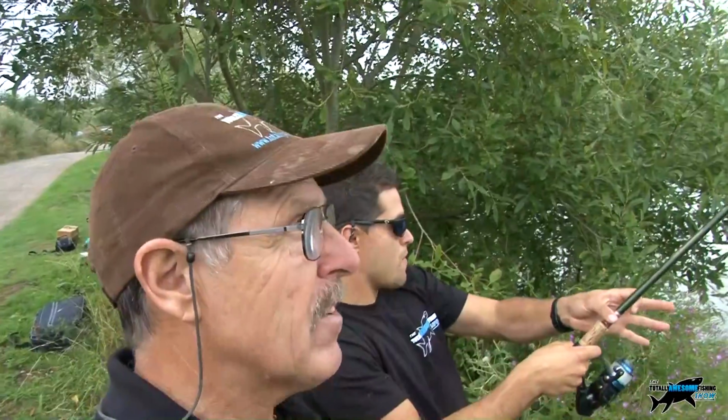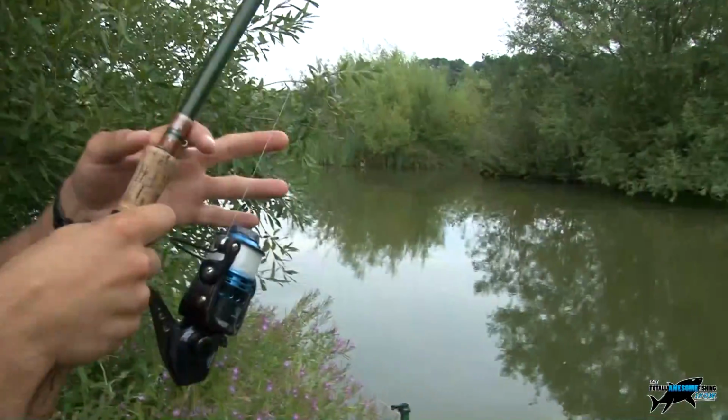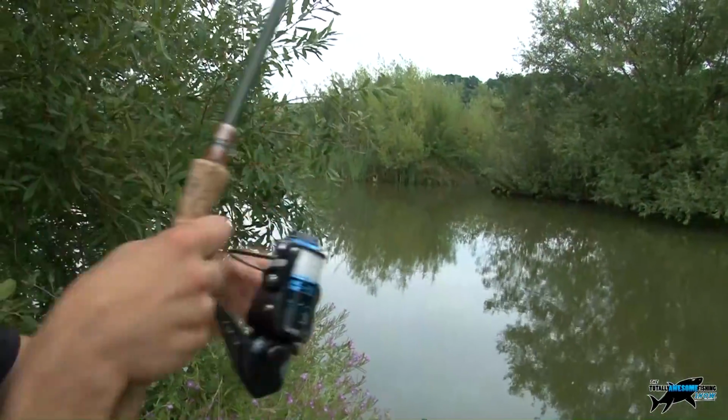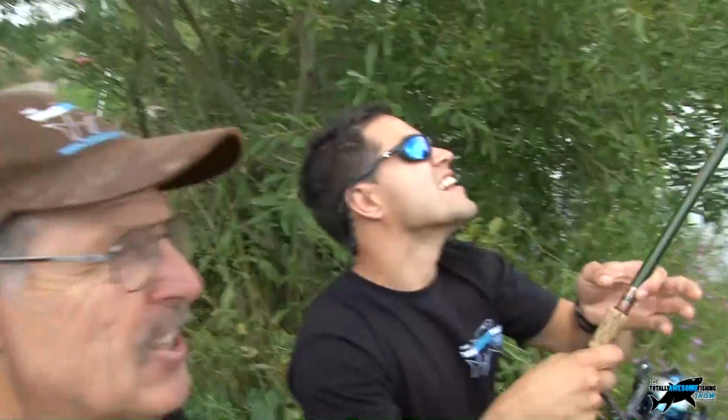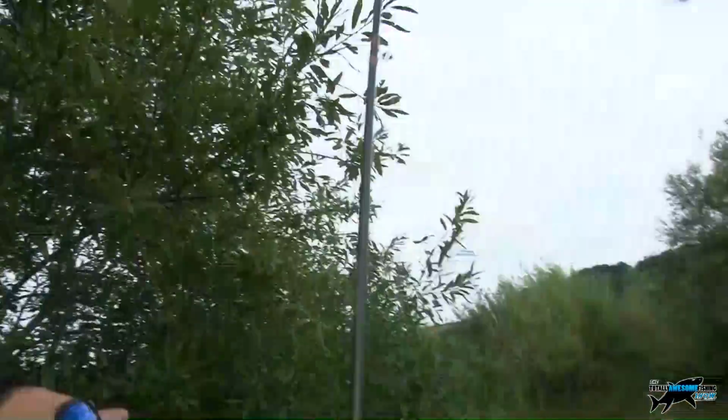Second cast for Mike. First cast for Michael in the second swim. I haven't even got fishing yet. He's got digging away. The one thing we're not used to are those tiny hooks. Tiny, size 16. That's a pretty small hook, really. Nice bend in the rod, though. Yeah, it is.